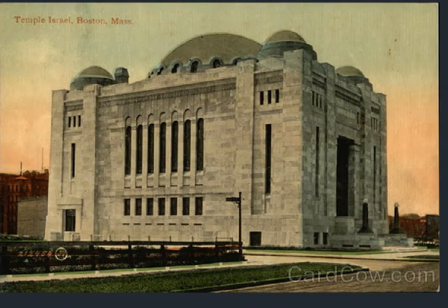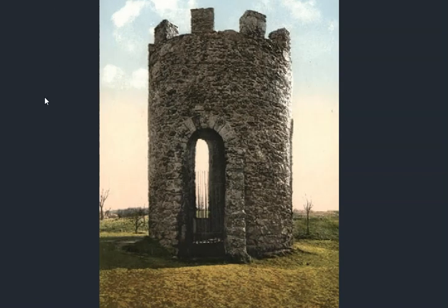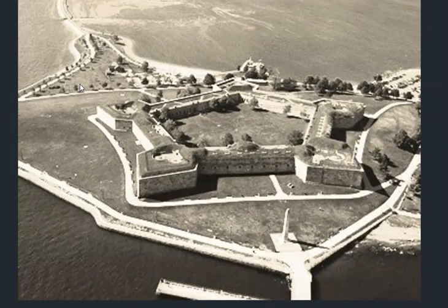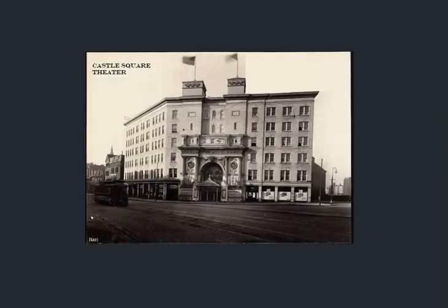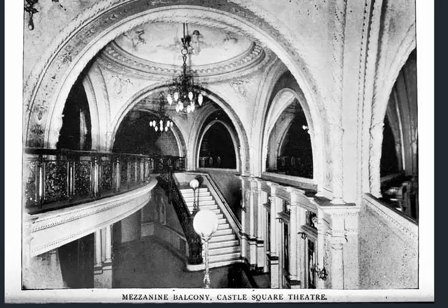Alright, we've got some interesting visuals. We got this just sitting in Franklin Park. New castle. Yeah. Maybe the top, right? And we have the Star Fort. Call it Castle Island there. And Castle Square Theater. And now let's look at the inside.